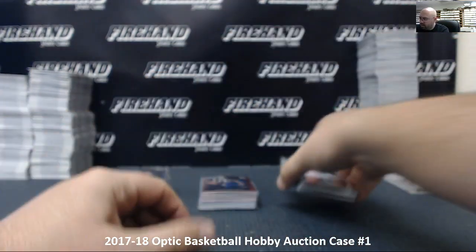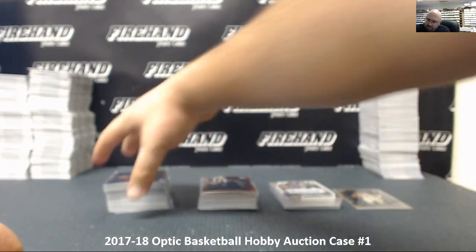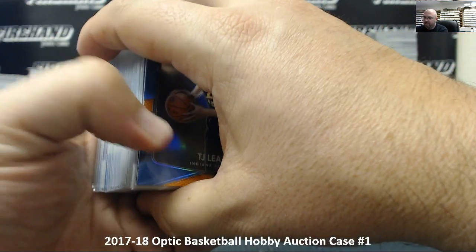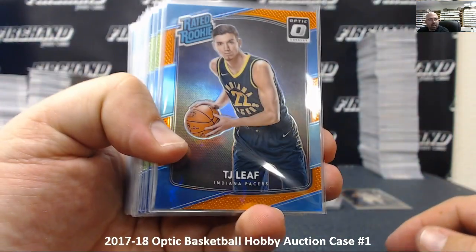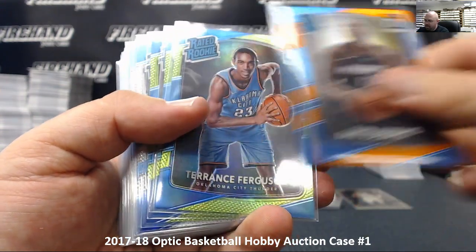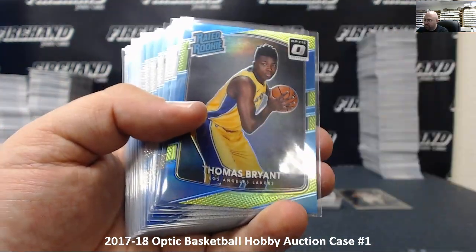All right, guys, here is our recap for 2017-18 Optic Basketball hobby case, our first auction case. We're going to start off with numbered rookie parallels to 199 or 175. To 199, TJ Leaf, John Collins, DJ Wilson, and Bam Adebayo. Lime greens to 175, Terrence Ferguson, Frank Ntilikina, Thomas Bryant. And then we got our bigger rookies.